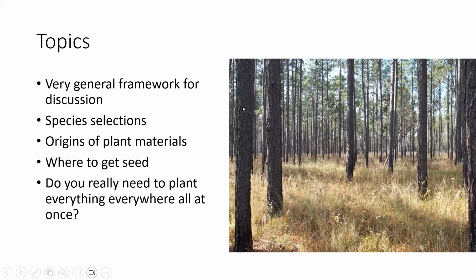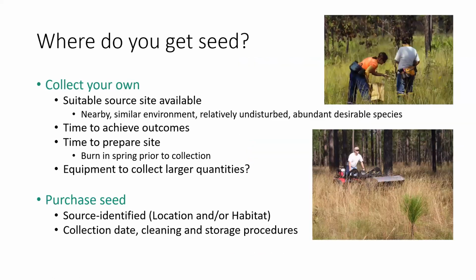So here we are. We've gone through the origins of plant materials, and I'm going to talk a little bit about where you get your seed. And basically there's two options. You can collect your own or you can buy it. If you collect your own, it doesn't work everywhere. You need to have a suitable source available, preferably nearby, similar environment, relatively undisturbed, and abundant desirable species.